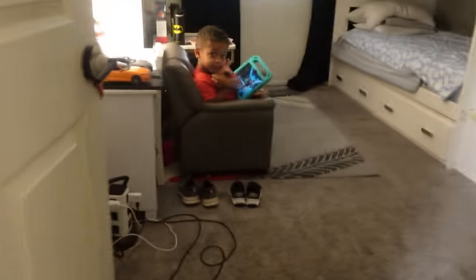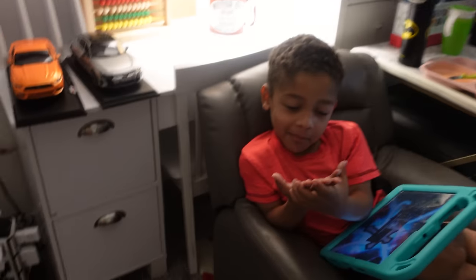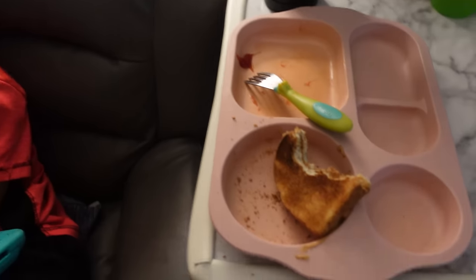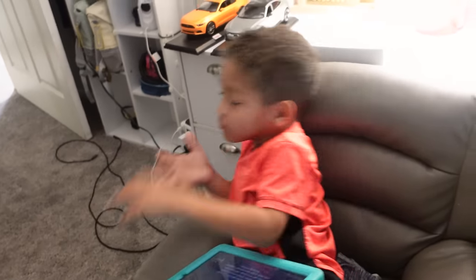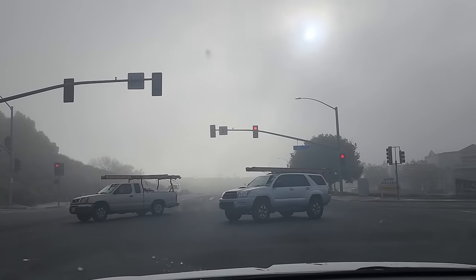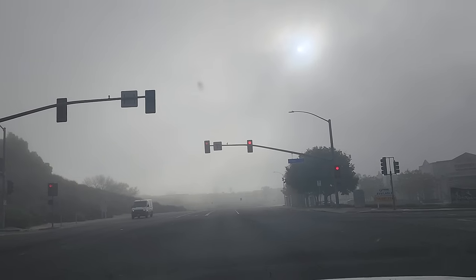I'm gonna go check on Cairo. Cairo, you ready? It's time to go to school. You don't want to finish your peanut butter sandwich? Alright, let's put shoes on. It's time to go. It is so foggy today. You can barely see. Hopefully it will get better a little bit later, but it's very cold and foggy.